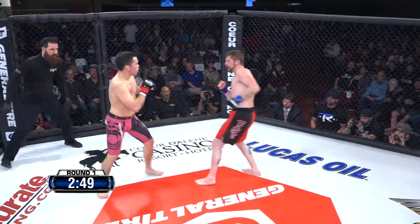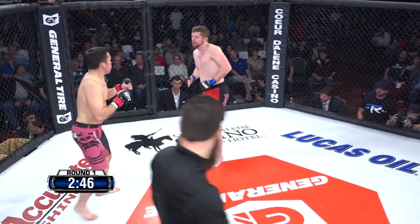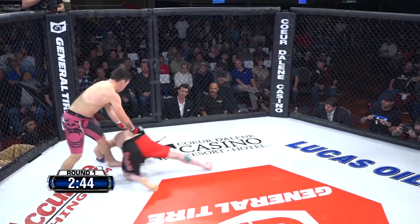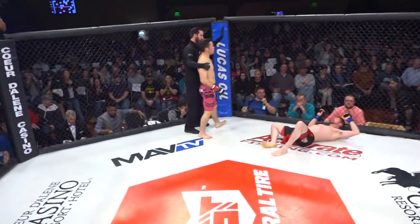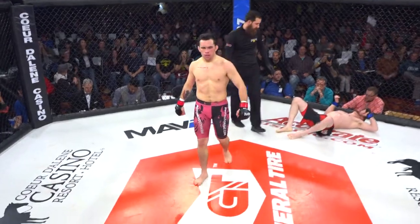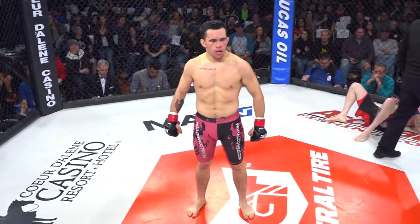Dempsey with some nice strikes, trying to keep Ross at bay. Oh, I think the back of the elbow caught him, and that is it. Elijah Ross with a nice knockout, just like that.